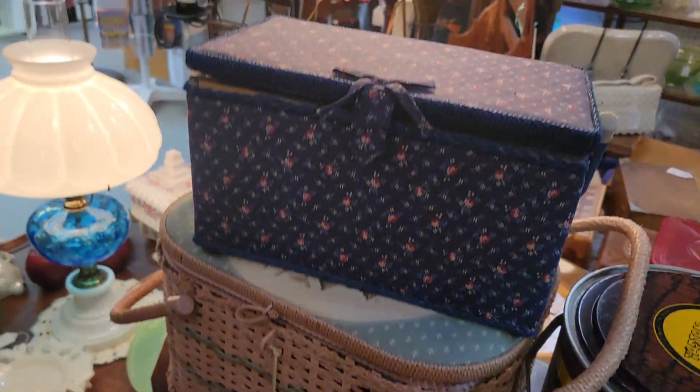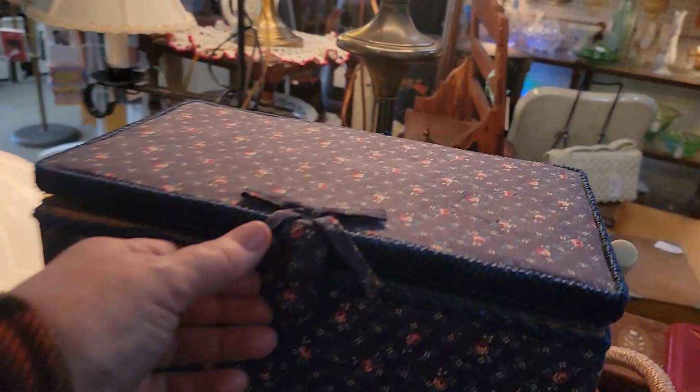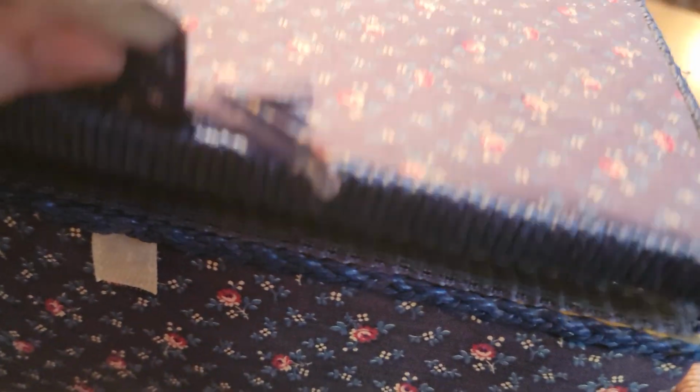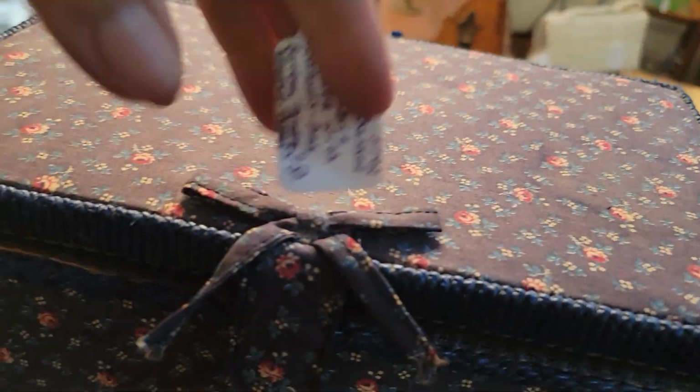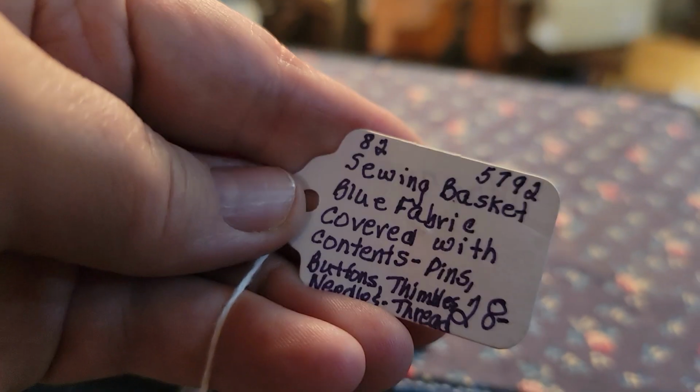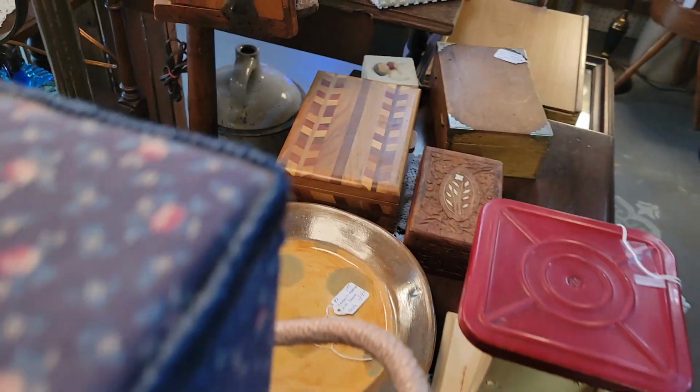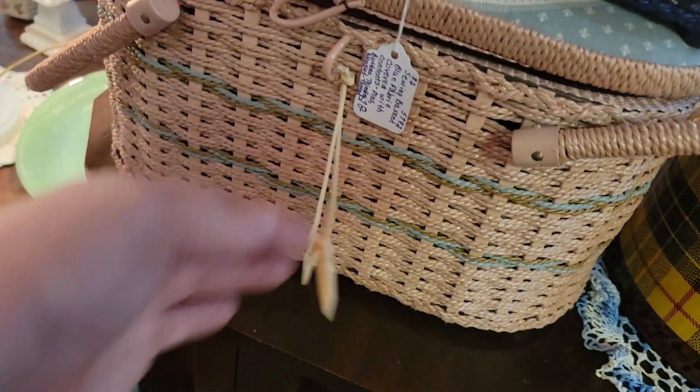Some nice sewing baskets. And contents. Look at that. It's got all the stuff inside of there. Here's the tag. There we go. 28 with the contents, $22.40 for that one. And this one, I'm not seeing the tag easily on that one. Not sure where that one is.